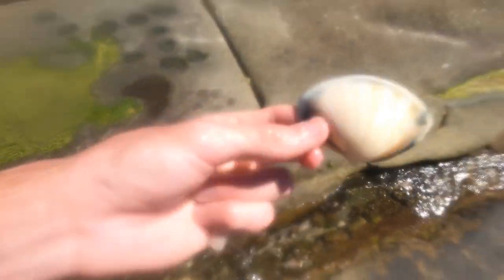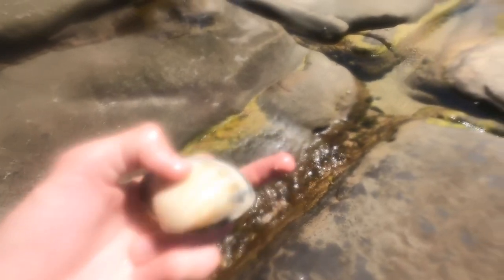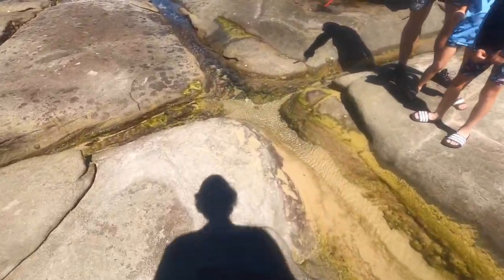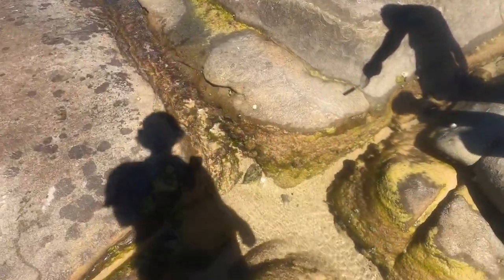Finally found two. That's cool. It's got a really nice pattern in it as well. Awesome. Yo, what is that? Actually, that's kind of nice. Nice big scallop shell. We got, is that an Ovula ovum or whatever you call it?